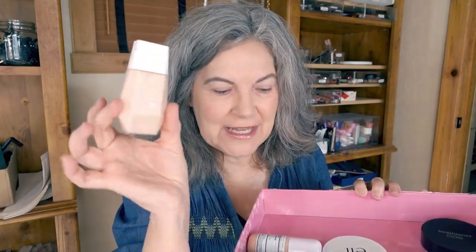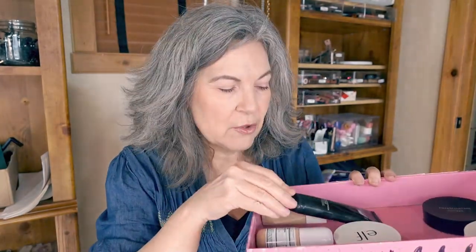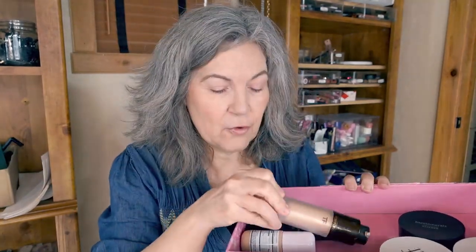I love this Fenty Easy Skin Blurring Drops. Love you, love you, love you. Oil-Free Tinted Moisturizer from Laura Mercier. I love my Tom Ford.